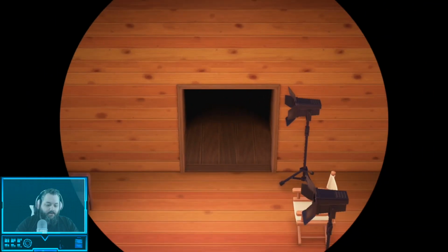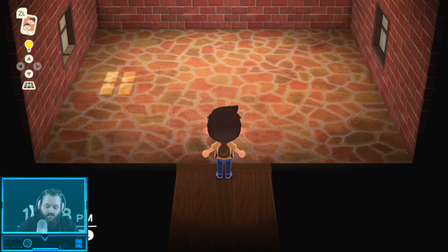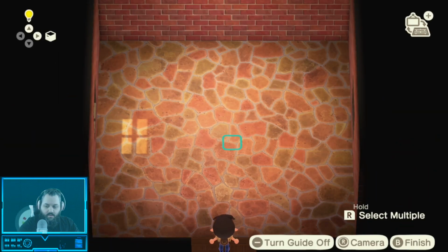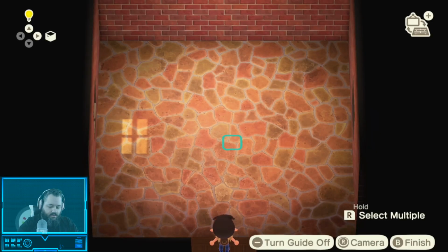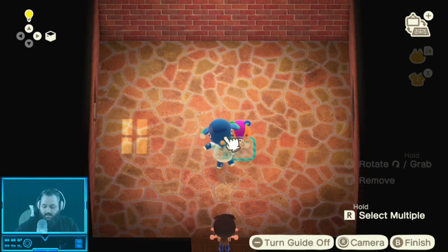And then let's see if we get their posters. Because if that's the case, that's really cool. I'm going to do Tortimer first. Okay. So we're going to go to the design menu. Oh, he can't be invited because he's dead. Stitches. Okay, so this one worked. This is the Stitches card from the Welcome Amiibo pack. So Stitches works. I'm just going to run through all of these.